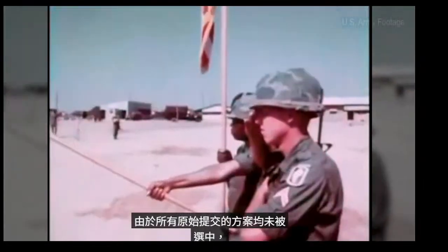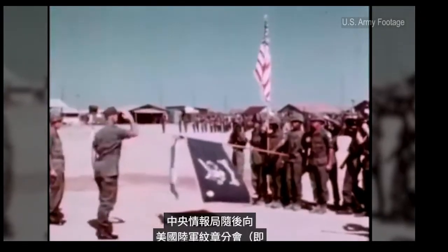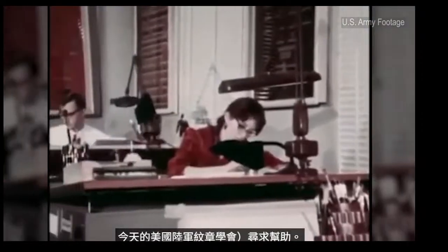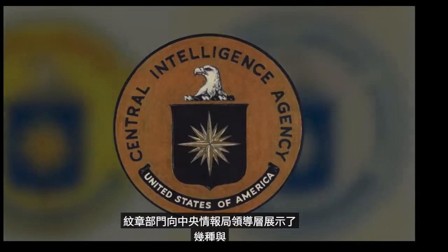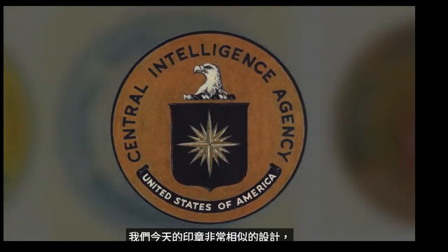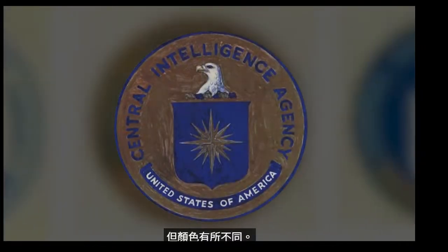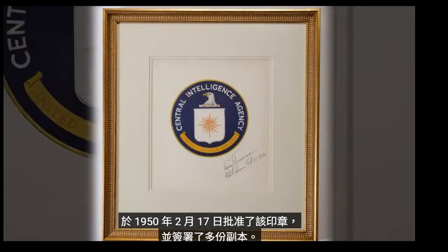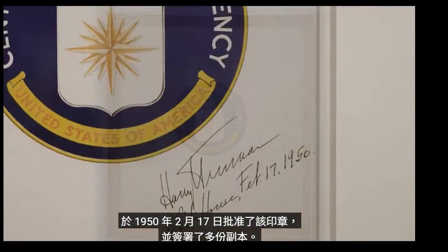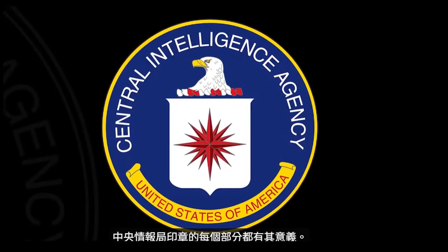After none of the original submissions were selected, CIA then turned to the US Army Heraldic Branch, today's US Army Institute of Heraldry. The Heraldic Branch presented CIA leadership with several designs that were very similar to the seal we have today, but in a variety of color palettes. The agency submitted the design to President Truman, who approved the seal on 17 February 1950, and he signed several copies. Each part of the CIA seal has meaning.